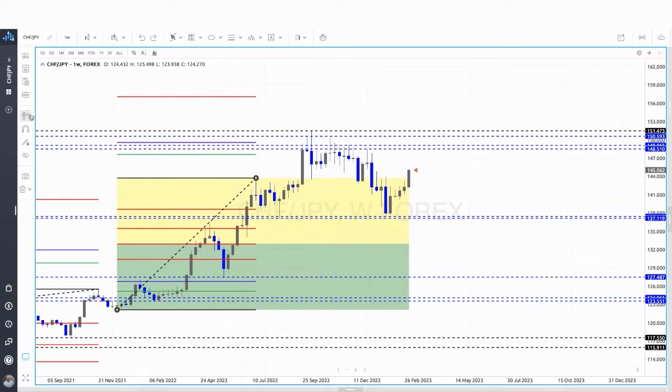So if you're a stock trader, you can take these same concepts, put them on your stock charts and mark them up the exact same, right? If you're a gold trader, if you're a Bitcoin or Ethereum trader, you can take these concepts and put them on your charts and mark them up the exact same. All right. So that's where we are. 80-20 scenario on the weekly time frame. We're getting a pullback right now.